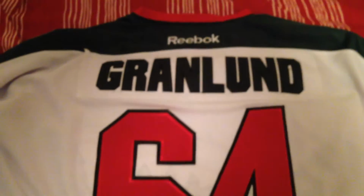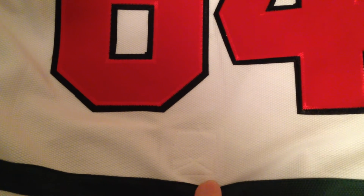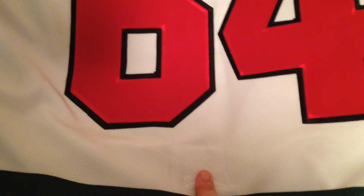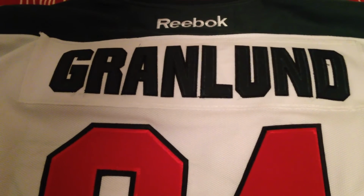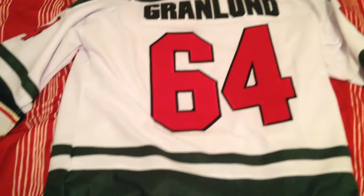Actually, one thing that's kind of hard to notice, and the unsuspecting eye really wouldn't see, is that the nameplate and numbers on this jersey aren't centered. But the fight strap is. As you can see, this little box here that they stitched in for the fight strap is supposed to be right in between the 6 and 4. Oh wait, actually, the fight strap's in the right place, but these numbers and nameplate aren't. So that's good, but they clearly didn't center this properly. If you look back like that, you really can't notice it, so I'm perfectly fine with that.